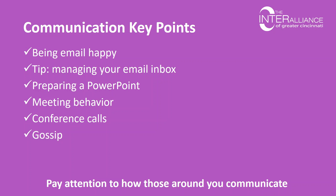I added this note at the bottom. Pay attention to how everybody around you is communicating and how they engage with one another. You know, that's obviously part of the company culture, and as much as you want to be a part of that culture, you're really there to understand what it is and determine if that company is right for you, and being a part of that culture is part of that.